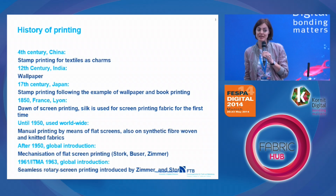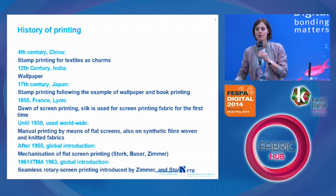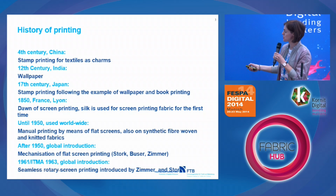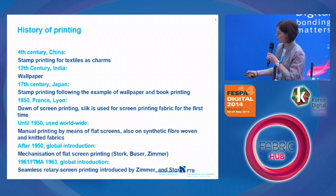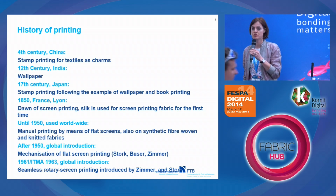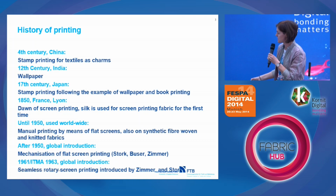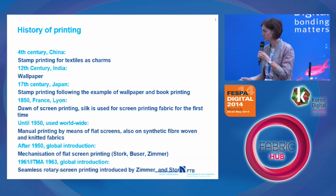Okay, so let's start very briefly. In the world of printing, we can say it is already a very old technology. There are samples which are dated in the 4th century coming from China, where printing was used for some religious reasons. Over the centuries, I think there were two revolutions, the first one in the year 1850, when the first screen printing started, where silk fabrics were used as material in flat screens. And this was followed by a sort of industrialization, mechanization of the flat screen printing. So we can say this is the first revolution we had.